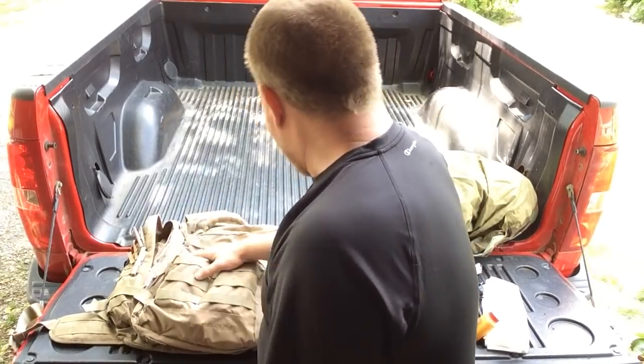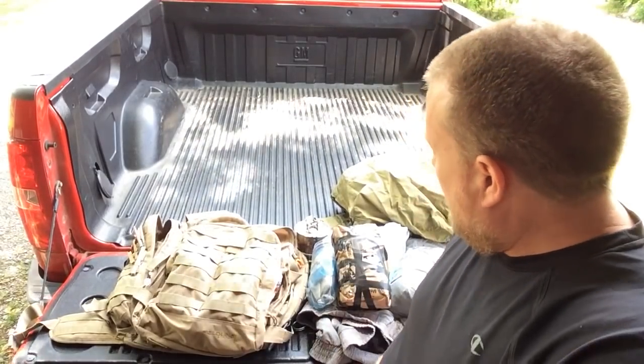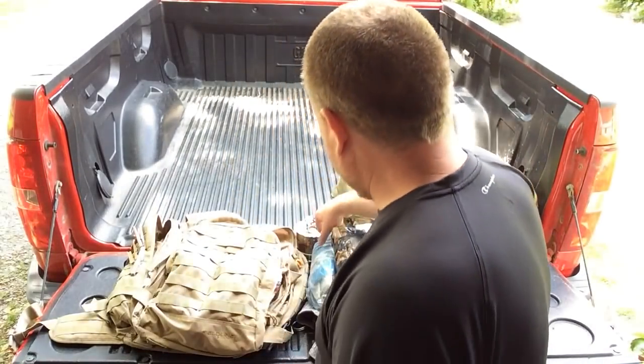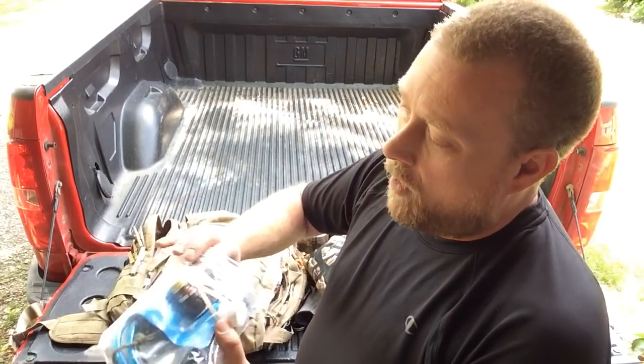But that's kind of the gist of my bag here. You can kind of see, got a big old mess here of everything that I pulled out of there. But like I said, I thought it was kind of important to explain some of the things that I carry in my bag. Oh, I almost forgot my water pack. Got ahead of myself there. But anyway, this is my water pack.